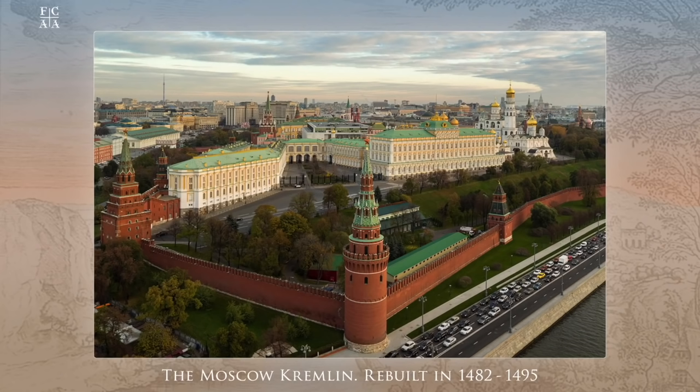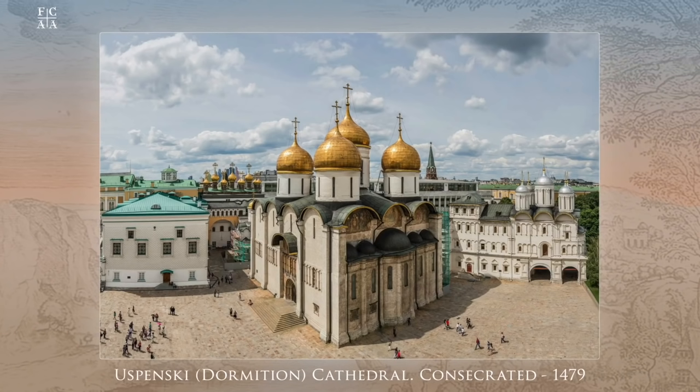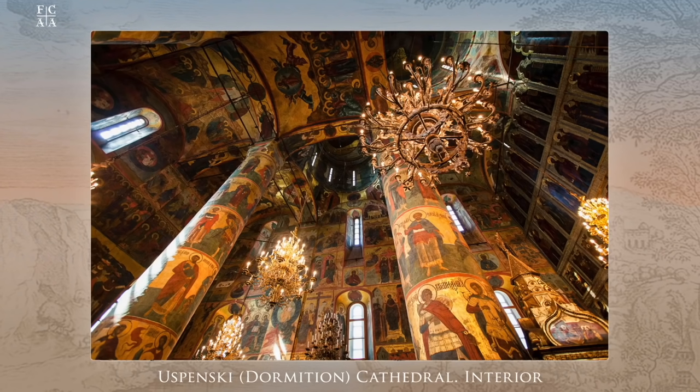Yes, just briefly. I pulled up these beautiful landmarks that I wanted to allow the viewer to take in, to give acknowledgement to the fact that they were built by mainly Italian, some French architects. And as we move along, maybe the next shot, the Uspensky, the Dormition Cathedral in the same complex of the Kremlin, was consecrated in 1479 and was also the work of Italian architects. It's one of the most ancient burial grounds for the royal families of Russia. It's the heart of Russia, if you will, in many ways.